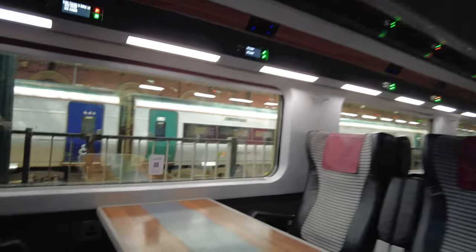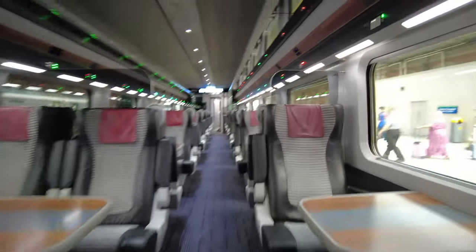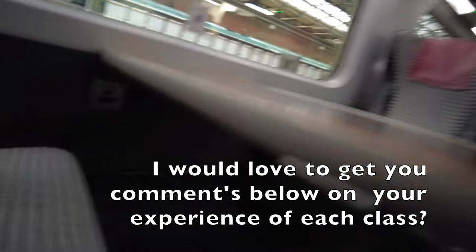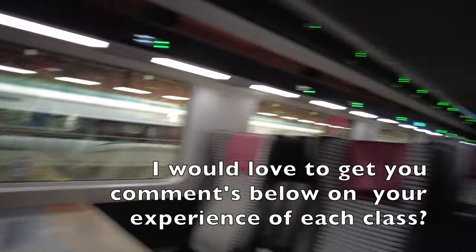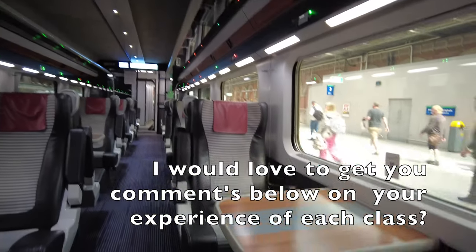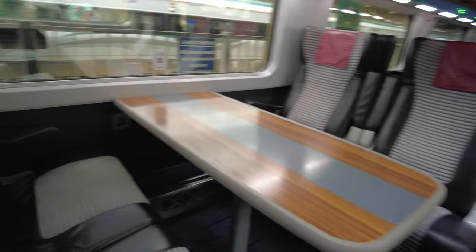Now let's take our seats in first class. We are straight away greeted with leather upholstered seating with a more shaped headrest and more leg room, as you can see. Power sockets are provided at each window seat. And look at all those green lights, which means available seats for the journey, and red light means booked seats. Less cramped, I must say, than standard class.